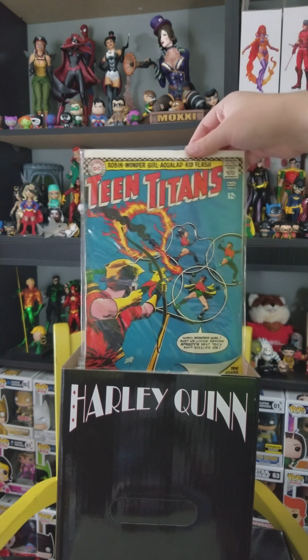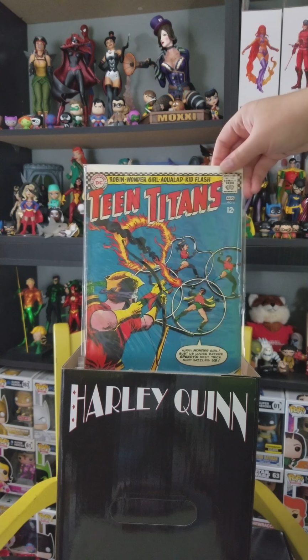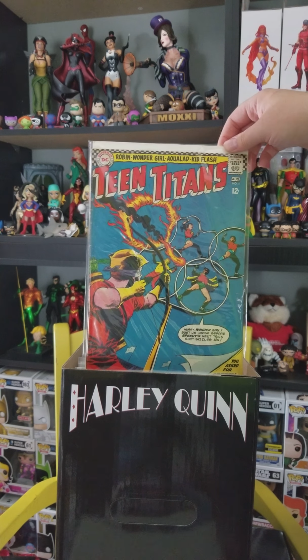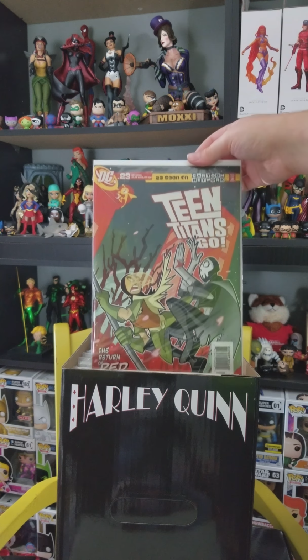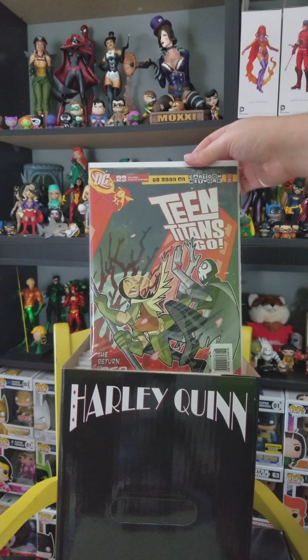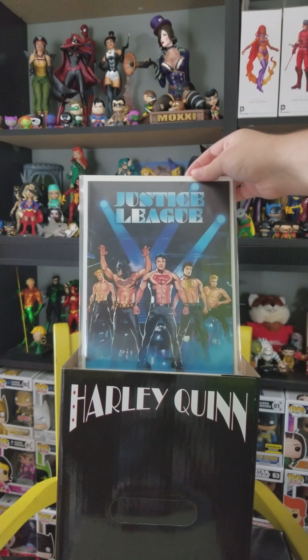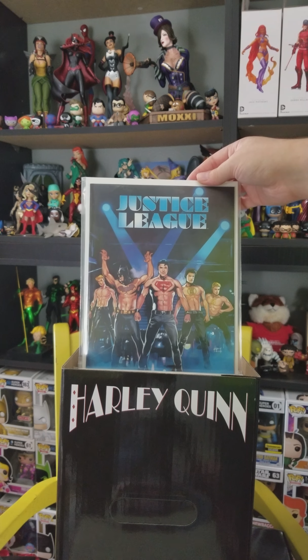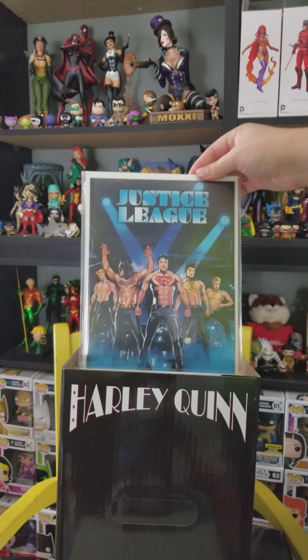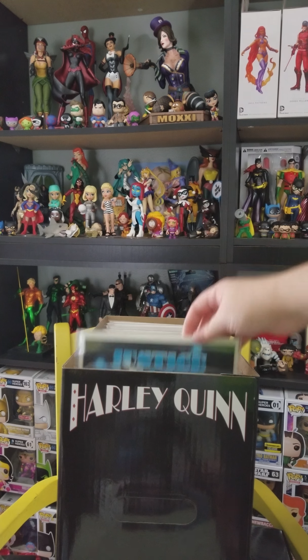Oh, wow. Next, I have Teen Titans, issue 4, first Speedy in the Titans. Next, I've got Teen Titans Go, issue 23. This is the first Red X. This is Justice League, issue 40. This is the Magic Mike cover for it.